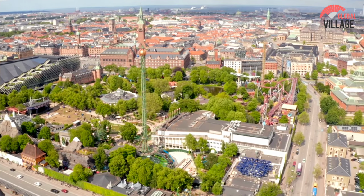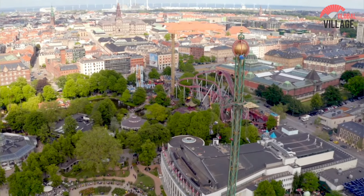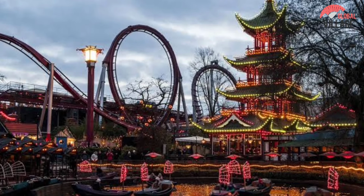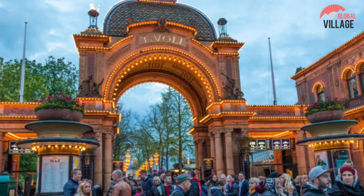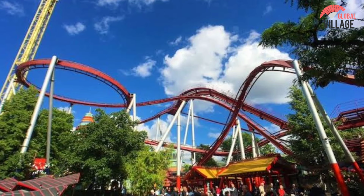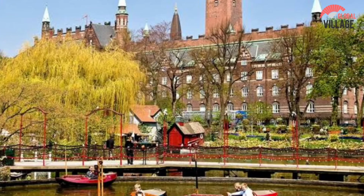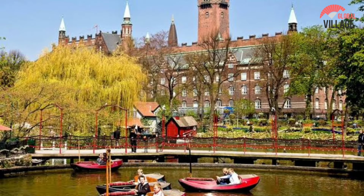We hope you're ready for an action-packed day because Tivoli Gardens has plenty of things to do. There are dozens of rides for adults and children, but none are as thrilling as the 1914 wooden roller coaster, Rutschebanen. Apart from rides, visitors can enjoy free pantomime shows, live music, and a stroll through the on-site aquarium. The park also hosts a number of events and concerts, such as ballet performances, jazz festivals, and marching band performances.